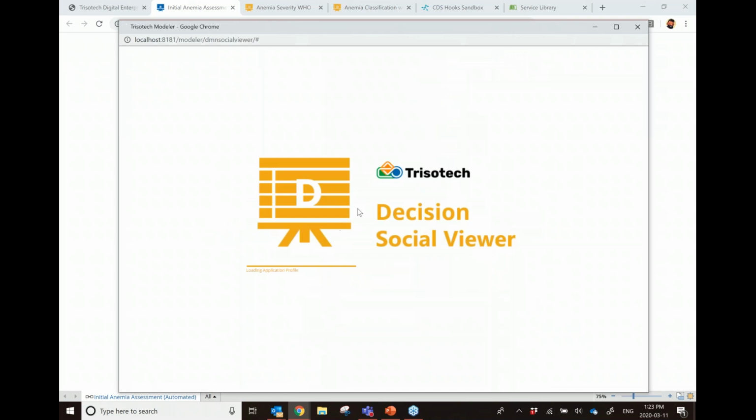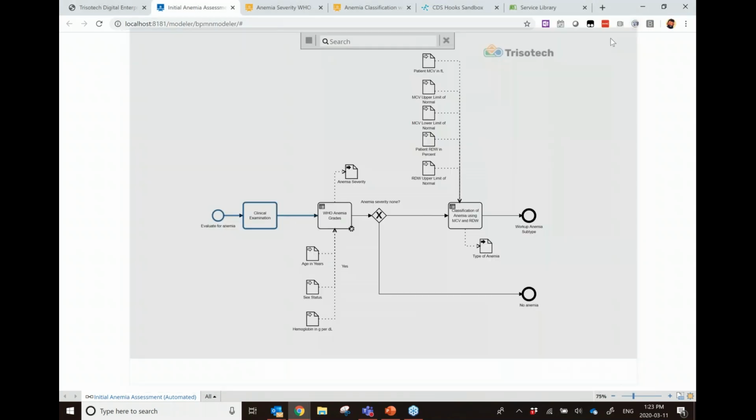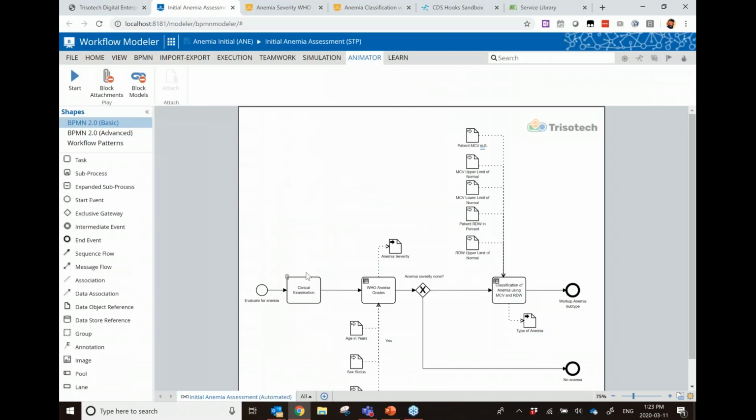So this not only becomes the documentation of the logic, you can actually step through that logic step by step and see the results as you're going through. So the single artifact, the process model here, also becomes a multimedia scaffolding or training for the subject matter expert or for people to consume. The same artifact can also be used as the documentation.